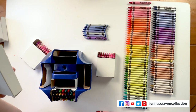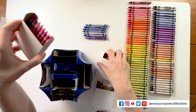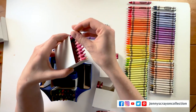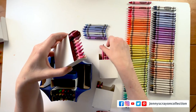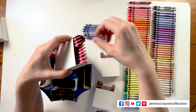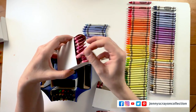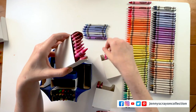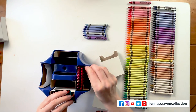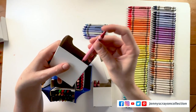Or maybe, oh, I have a better idea. We're going to put these, I know what we'll do. This is going to make better sense. You could put all the light ones in between. So now, gonna do this.